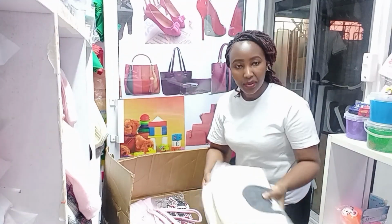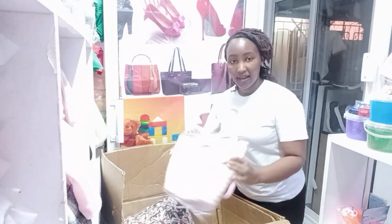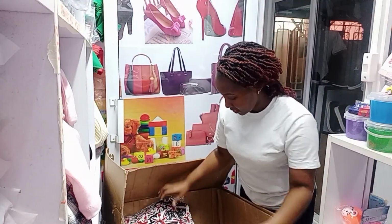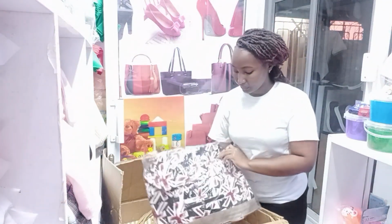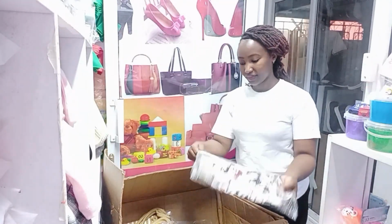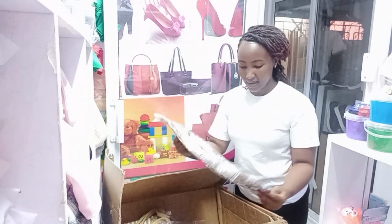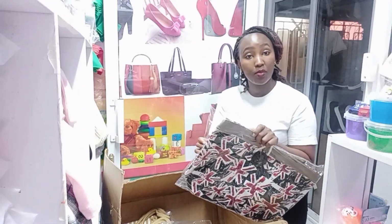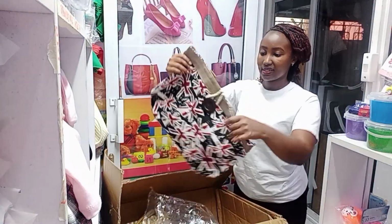I pray those people who have bought these things go and sell them. So we had these ones, they're called the tote bags. Let me open one for you. These ones were quite cheap, by the way. They were getting to us at 650. When you took them through the group, they were getting to you at 650 bob. Imagine. And it's really cute.